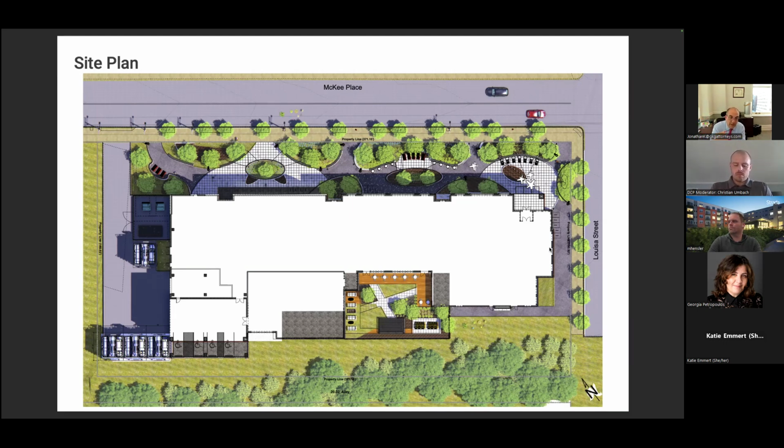I'd also note that you're not going to have headlights coming out from a garage that you would have had if you had to build one, because what happens is you basically pull into the stacker, the car turns off, and it rotates around. So all of the vehicular activity is going to be focused essentially on the westerly side of the property. Next slide, Mark.